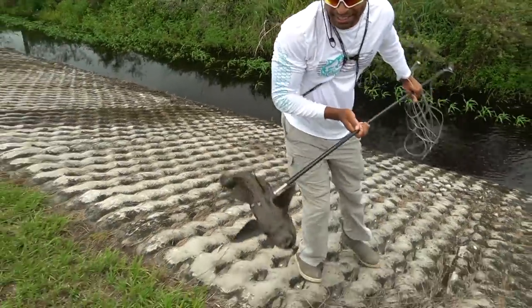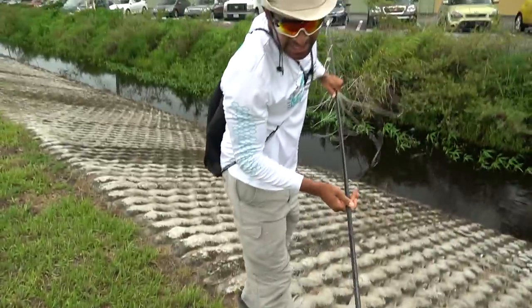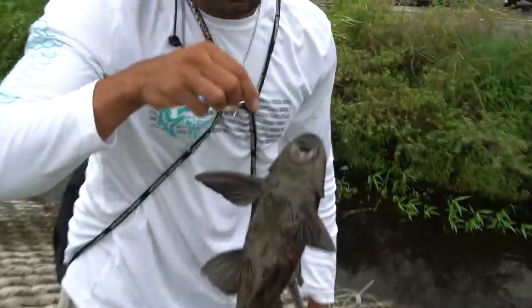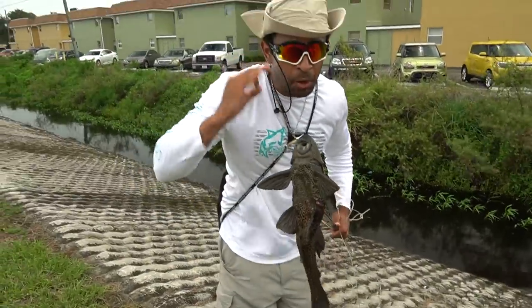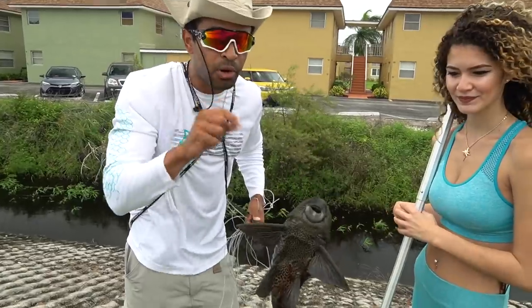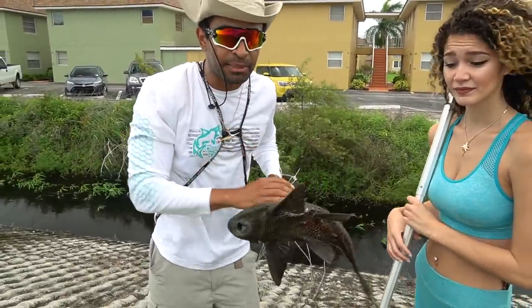I thought I just hit the mud. How, did you even see that thing? I'm telling you. So check out the suckers on this thing. This is an invasive armored catfish. And these things are one of the most invasive fish. I know the walking catfish are terrible, but there's nothing doing more damage than these things aside from tilapia.